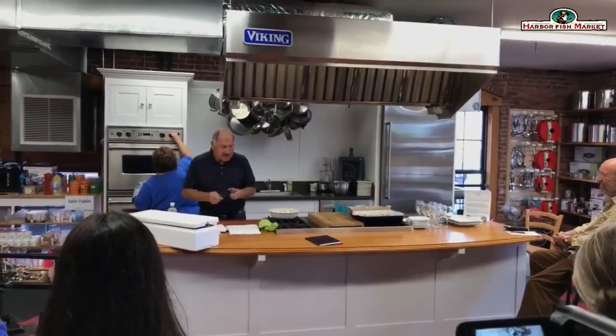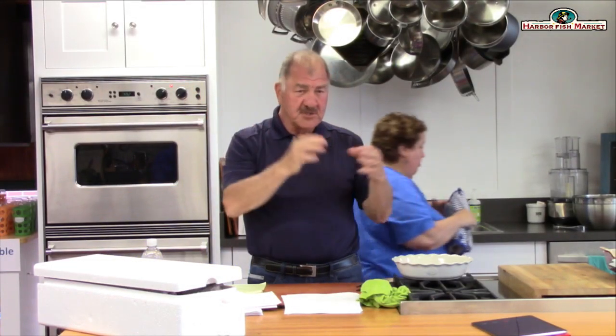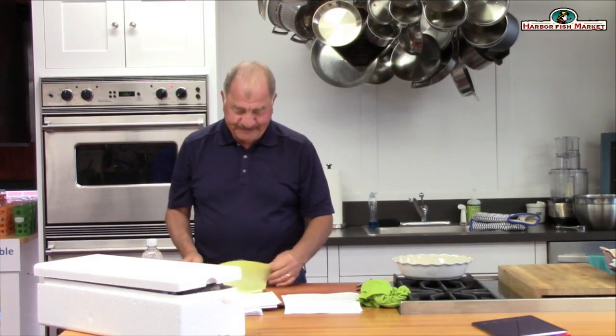So those are some of the common practices. It happens with hams. Matter of fact, if you look at a ham, it says 25% water added. Because they've added more than 25%, they have to state it. If they were less than that, they wouldn't have to. So this is an FDA thing.